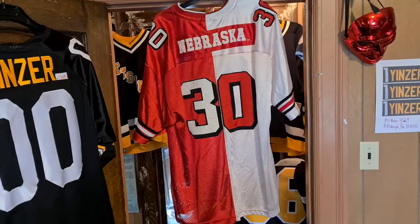Alright. See how they did it? Stitched it straight down.